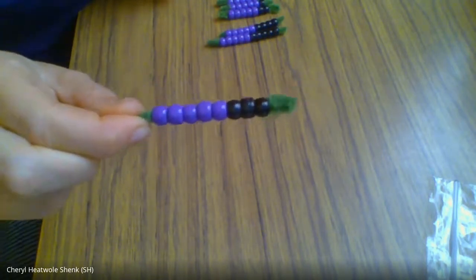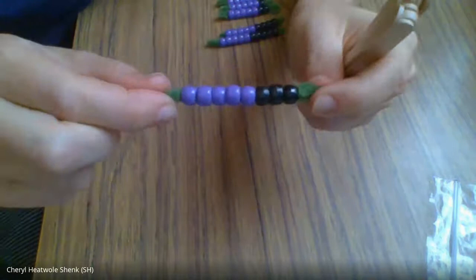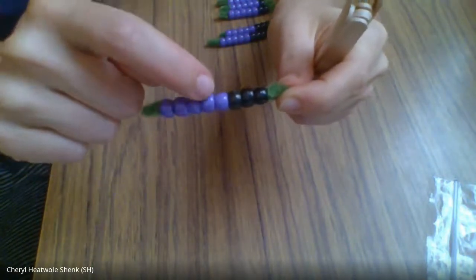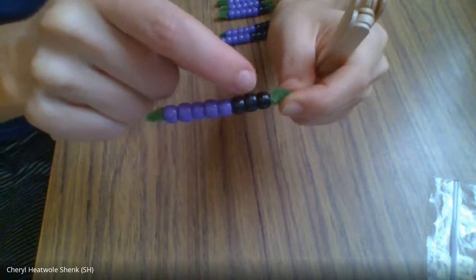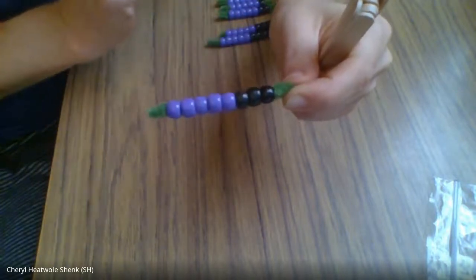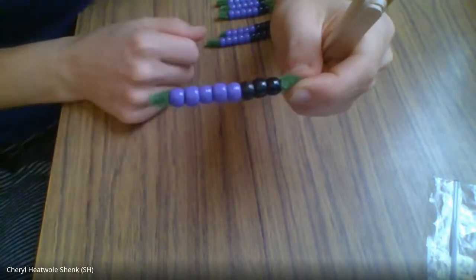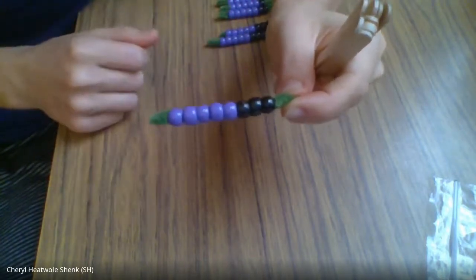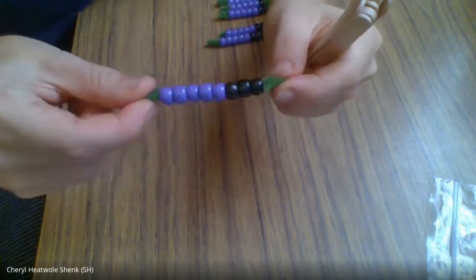Now, if we wanted to, we could count it just to see if we get the same number. 1, 2, 3, 4, 5, 6, 7, 8. But if you know how to subitize and can see that it's 5 and 3, then you really understand what 8 is, and we don't even have to count.